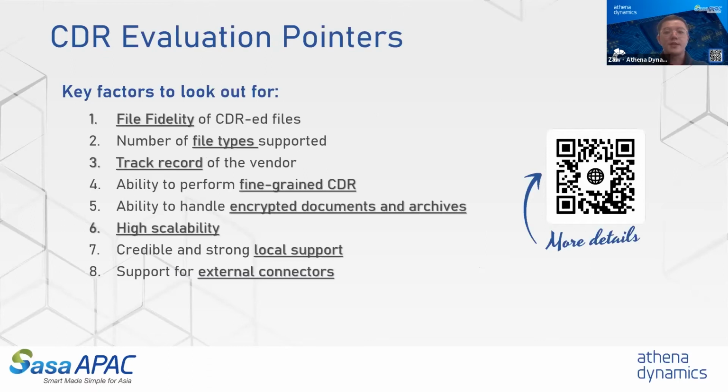So because of this, a lot of people are starting to realize that CDR is a very good technology and started to incorporate the technology in their applications. So because of that, there are a lot of people who claim to do CDR, but when you are evaluating a CDR solution, there are 8 key factors that you need to look out for.